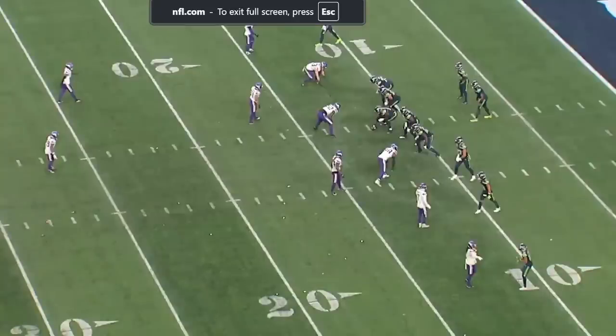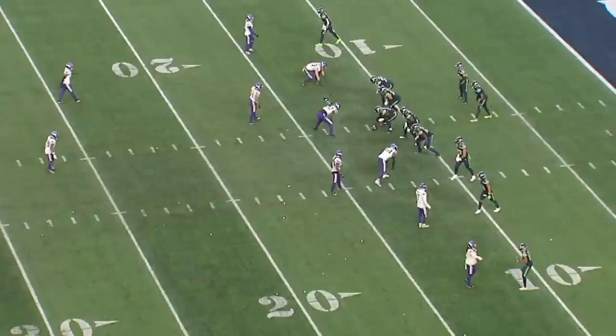All right, here's the last one we'll break down. Again, we can do a part 2 where we break down even more of the defense or the offense. Let me know what you guys want to see. We're going to send only 3 rushers, one being, I believe, Jihad Ward here. He's going to have a massive play.